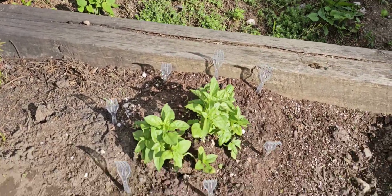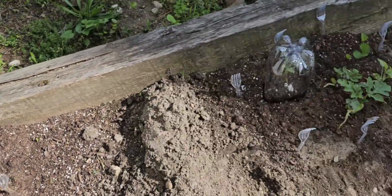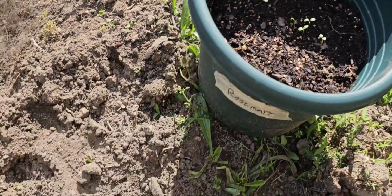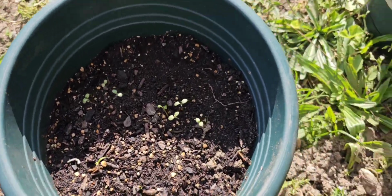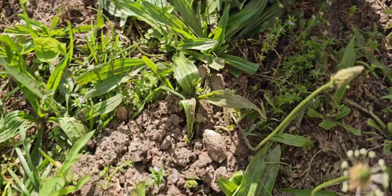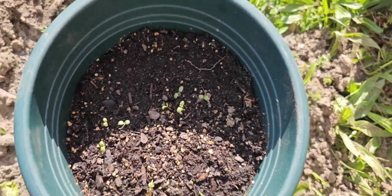Alright, look at this. I got a little garden going over here at my house. I got basil, and I got some watermelon. And this is rosemary right here. These are just starting to grow. These are taking forever for some reason. And same with the cilantro. These two are taking forever, dude.